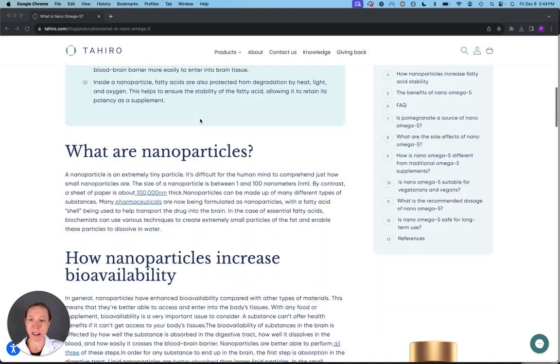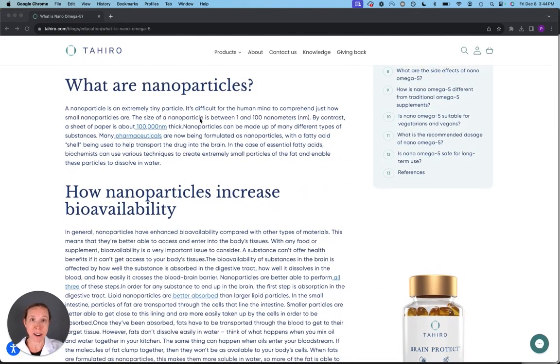And so what are nanoparticles? Well, these are very, very, very tiny particles. It would take anywhere between 1,000 to 100,000 of these all stacked up just to equal the width of a single sheet of paper. So we're talking about really tiny little packages of omega-5 fatty acids. And then they're wrapped in a layer of lipids, so fats, right? It's a little shell around the outside of that teeny, teeny particle.